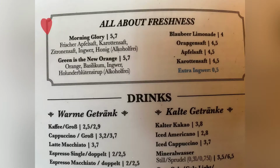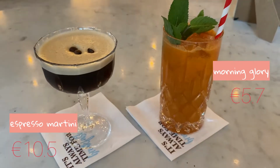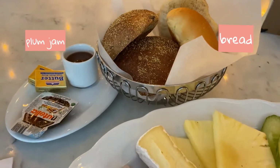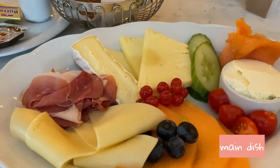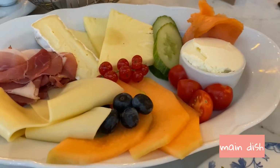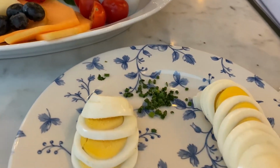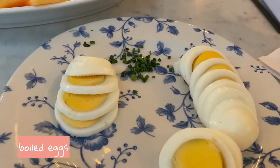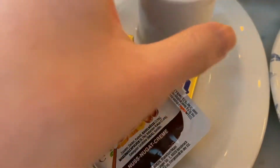It's pretty expensive, like 19.5 euro. And I'm taking Morning Glories on the right, which contain ginger. So yeah, this is the dish. Surprisingly, the dishes are all cold. So it's all different cheeses and ham, like German type of ham, salmon, bread, and some jam.